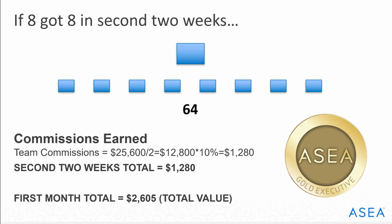I want to point out that if you continue to qualify at the rank of gold executive, and I will tell you that if you keep duplicating this, you're going to be flying up through the ranks. As you can see, you went from Director 700 all the way, you passed bronze, you passed silver, and went all the way to gold here in this example in your first month, if you just help those 8 people find their 8 within their first 2 weeks. Okay? Now, again, a gold executive that's qualifying at gold week in and week out is averaging about $5,000 per month in income. So again, this is very, very ambitious.